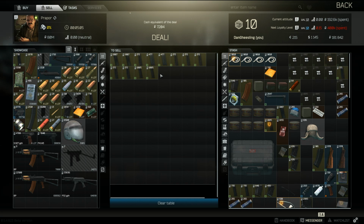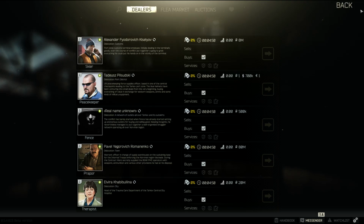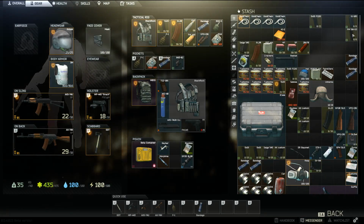Dan, you just sold all your pistol mags. Well, we don't need them all. At least not right now. You think you should keep a couple, just in case? Yeah, we'll keep one of each. Dan, you're such a hoarder. Okay, there we go. Clips have been sold. So that's taken care of.